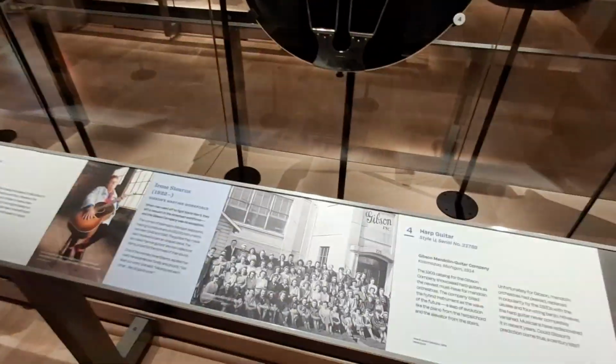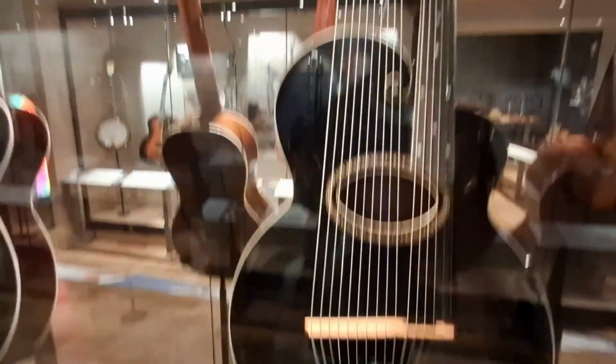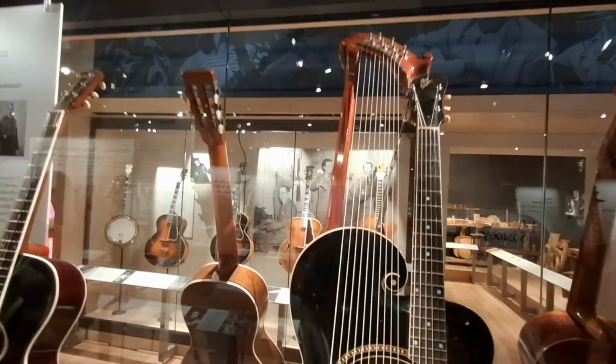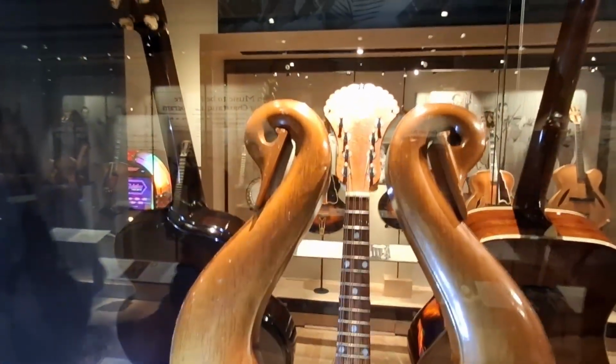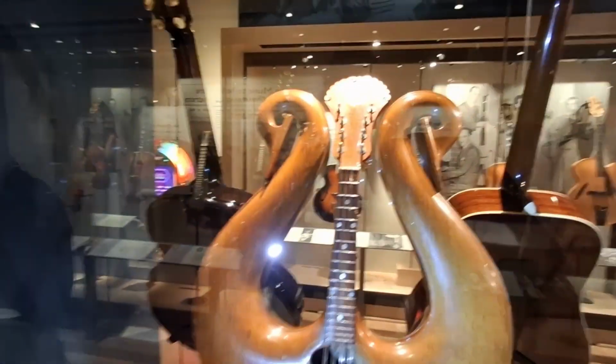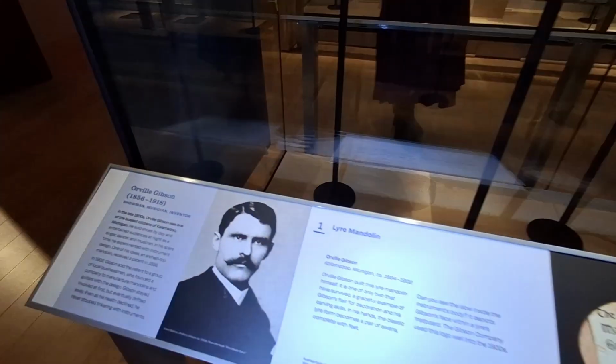Look at this. What is this thing? That is a harp guitar. It has parts of both a harp and a guitar that you can play together. I think I've seen something like that. I love these as well. Gibson's lyre mandolins are really just stunning. Look at that.